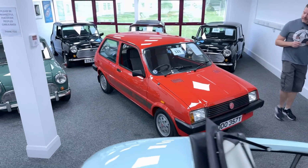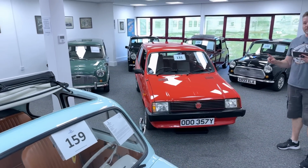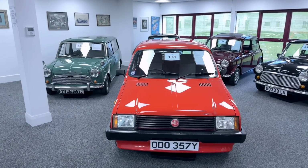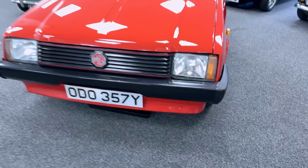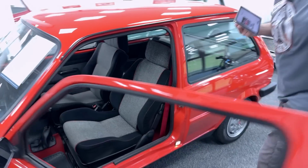Look at it. And unlike the Minis, where everybody thought to save the Minis, nobody thought to save the Metros, which is such a shame because they're actually a really nice car, which makes survivors like this all the more interesting. This is an 83, cherished example in lovely condition, particularly the interior. Look at the interior, Fraser. Look. That is like a time warp.